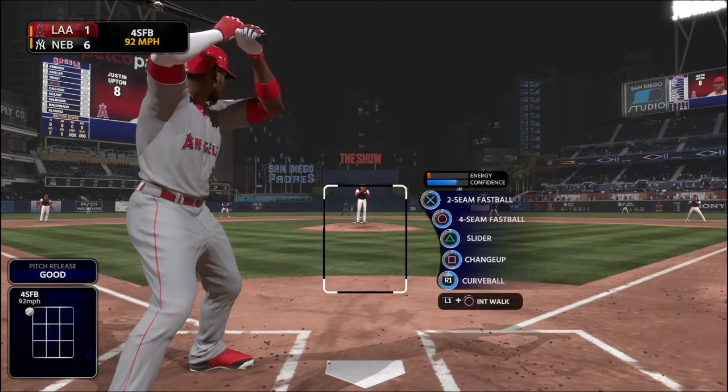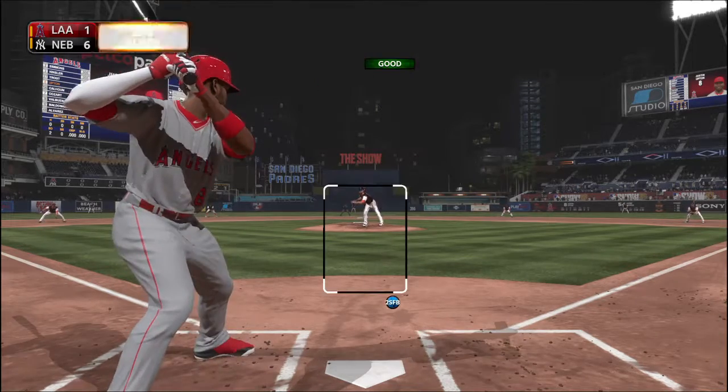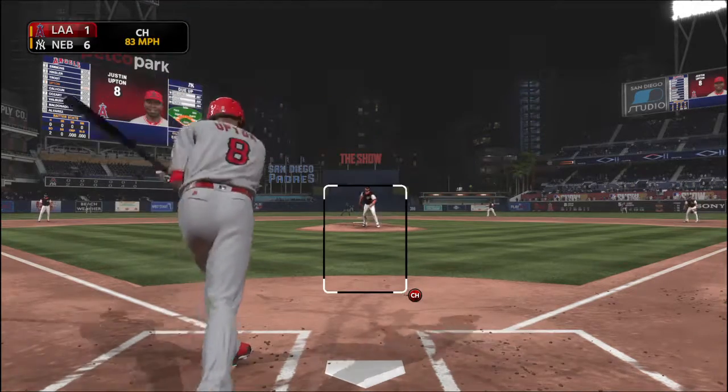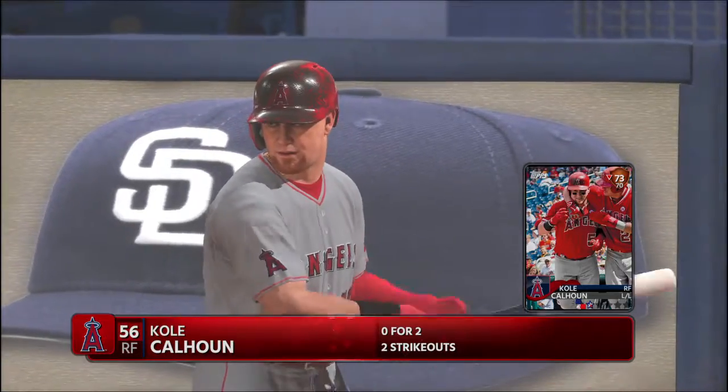And Upton won't chase that one. It's 1-2. Boy, good inside fastball right there. Trying to tie the hitter up, trying to keep him from getting those arms extended. A pitcher's pitch. And he struck out again. That's the 3rd time he's gone down on strikes in this one.